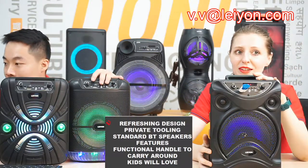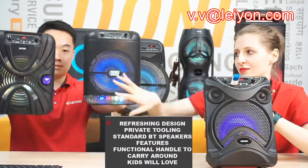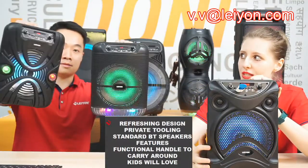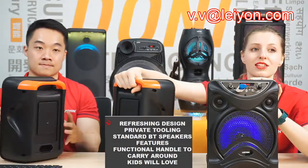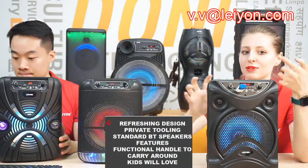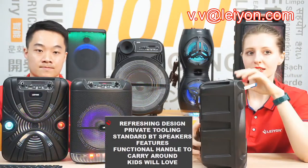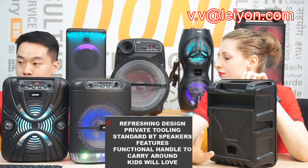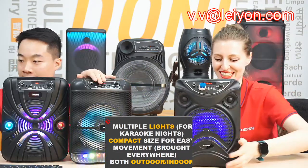The design is, I think, really very nice. You can see they are made with multiple lights, both on the speaker and at the bottom. All of these are private toolings, and for this speaker the handle at the back can be made in a different color. It's very easy to carry. It's a small speaker, but you heard the sound is really impressive. They all have this hole here, which is for better sound coming out.